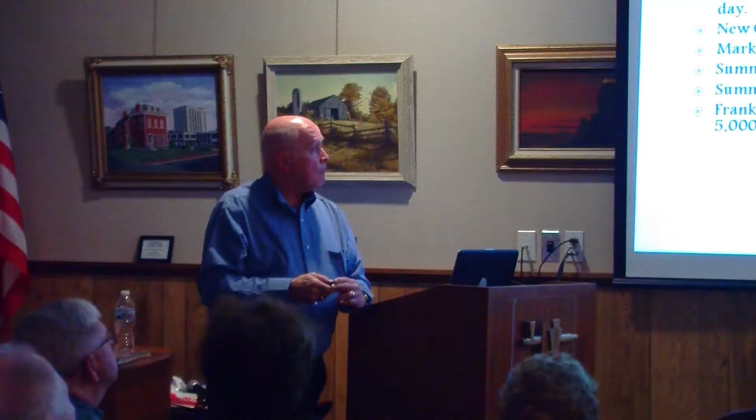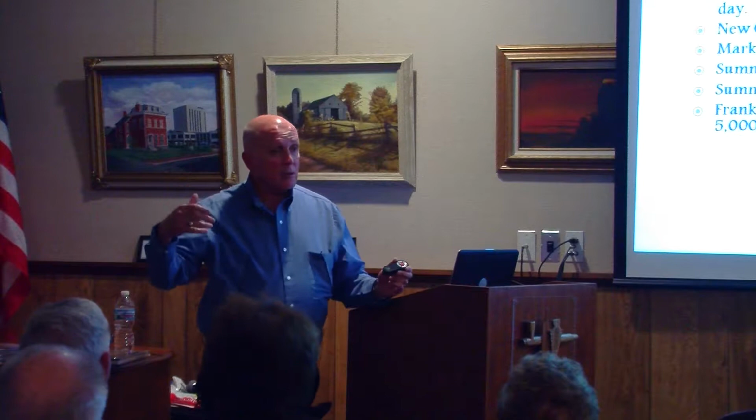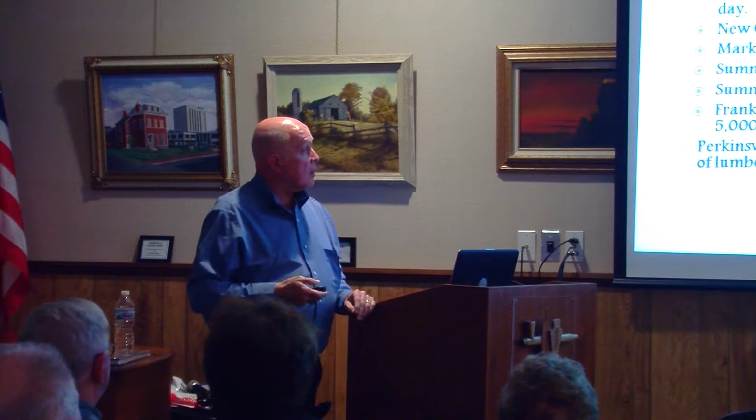These were not all powered by moving water. In the beginning they were, but as time went along and man learned how to harness steam and make steam do the work of the machinery, then you had steam-powered mills, and those mills could be placed wherever. But in the beginning, the mills had to be along flowing water in order for them to operate.